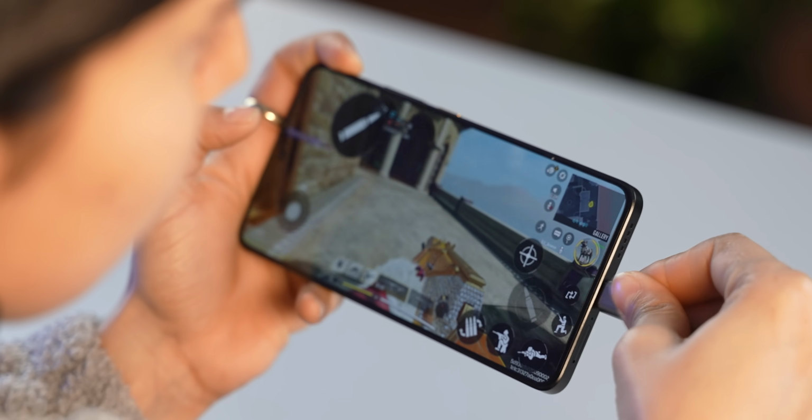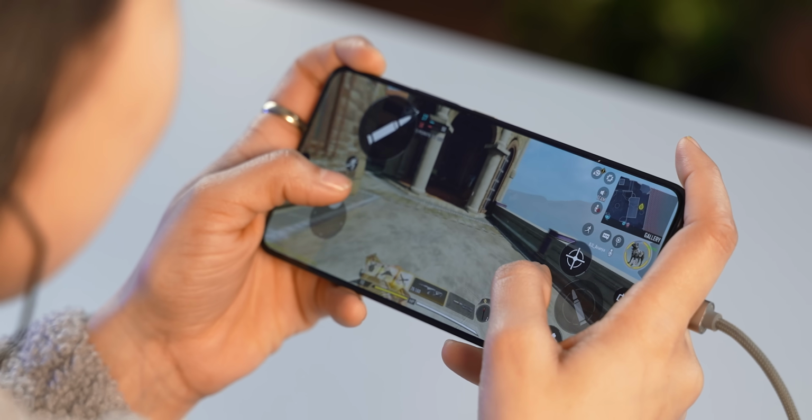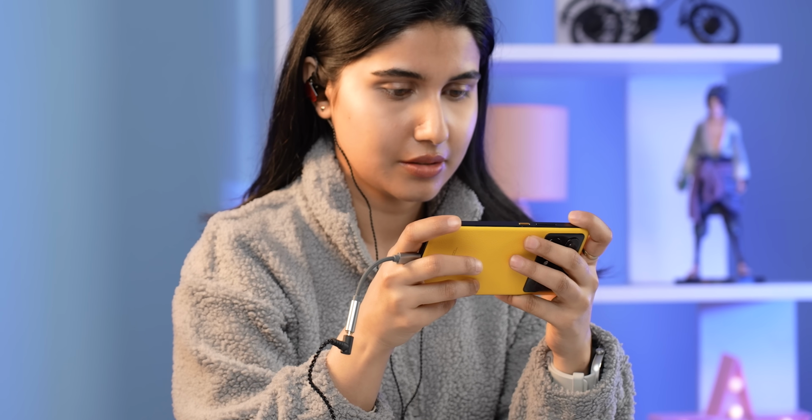But the sad news is that Poco has gotten rid of the headphone jack for some reason, so if you're a competitive gamer and don't want to deal with in-game audio latency, then using a pair of wired earphones with an adapter is the only option here.